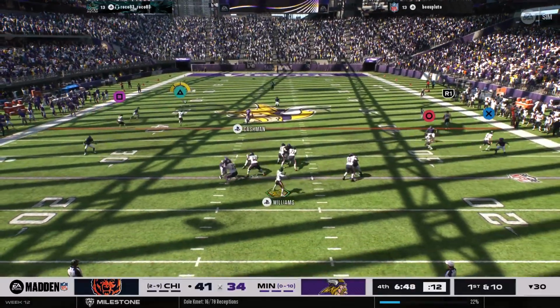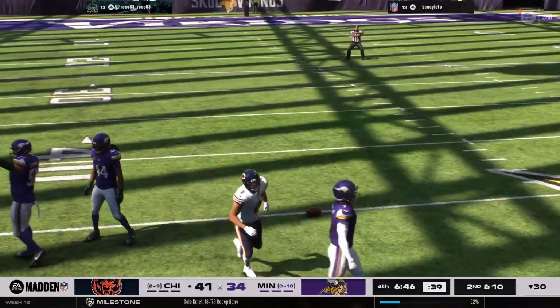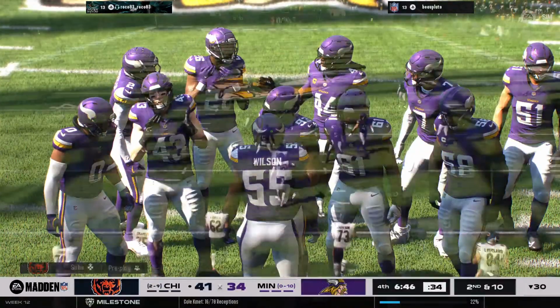To throw, Williams. And his throw is incomplete. He was looking to get that one to DJ Moore. And it's second down. 30-yard line.